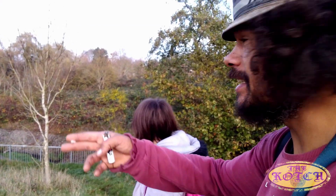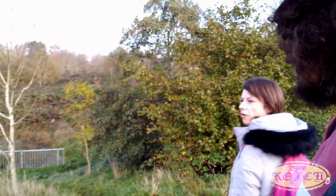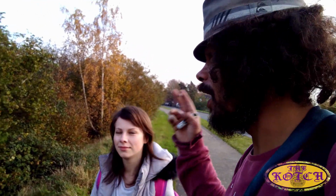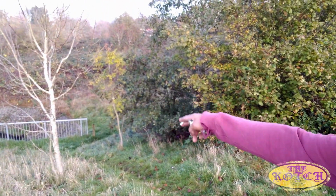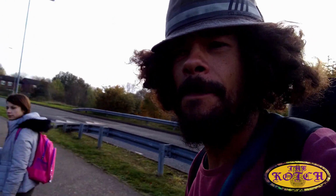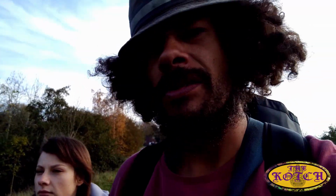So this is the back end of that little area we used to play. Blackberry picking up there. Well, when this was nothing but a field, and even this bend on this stream here, it weren't there. It just runs straight through. But yeah, awesome. Still no way in.